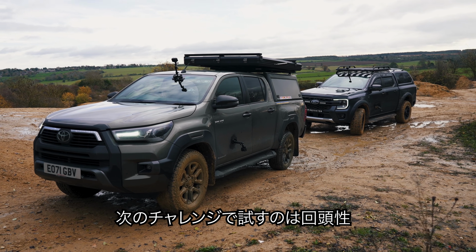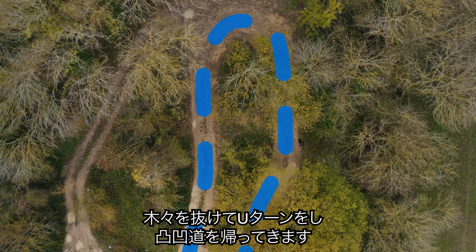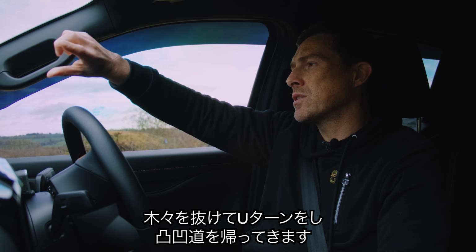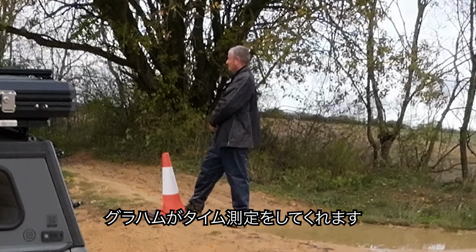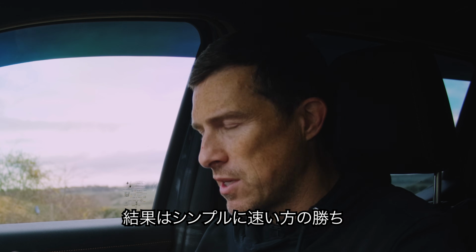This next challenge is all about manoeuvrability. So we're going to drive the trucks through this little course with the trees, then we're going to have to do a U-turn around a tree and then come back through this slightly bumpy section, and Graham will be timing us, and the truck that does it the quickest wins. It's as simple as that.